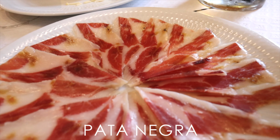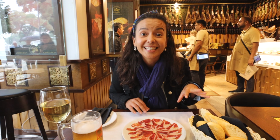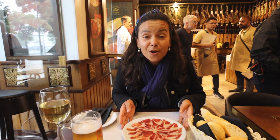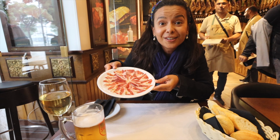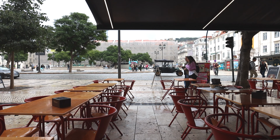This ham is from free-range pigs that roam the oak forest in the border between Spain and Portugal, and they age it for 36 months, and some of them cost up to 150 euros per kilo. So this is really, really good stuff, and it looks very, very beautiful. And we got here just in time because it's pouring outside.